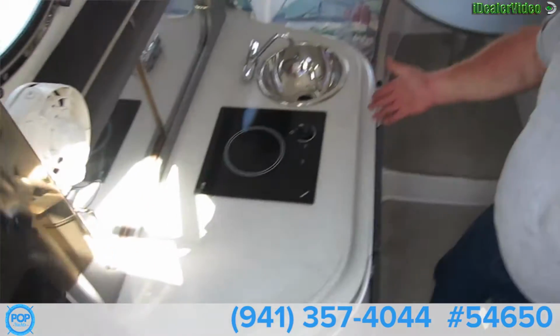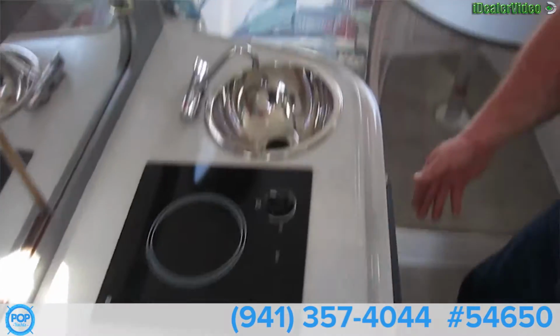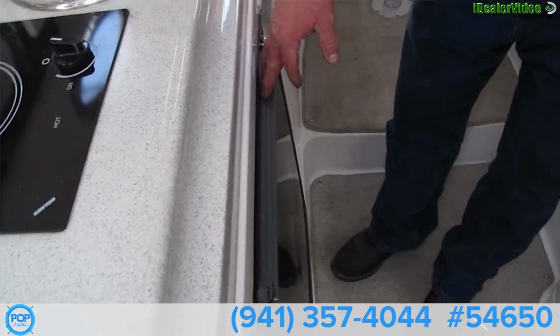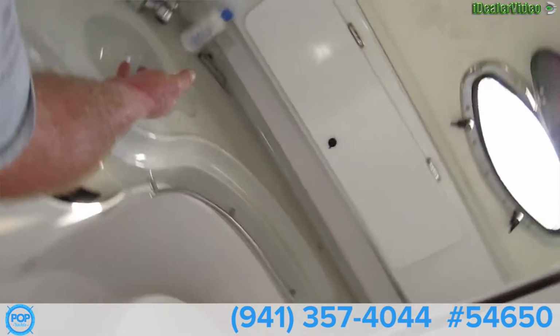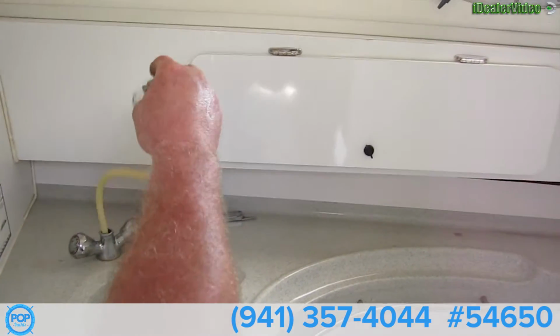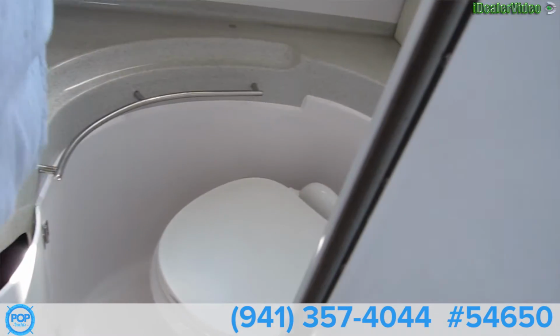Single burner stove. Hot and cold sink. Underneath of it is the refrigerator. It's just small, but it works well. We have a full head. It has a convertible shower nozzle that comes out for a quick shower, whatever you want to do, and manual flush head.